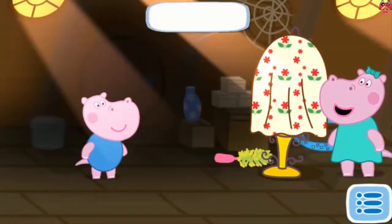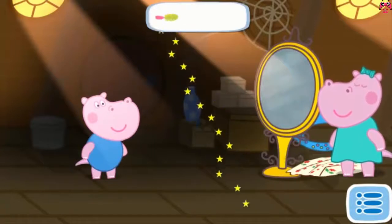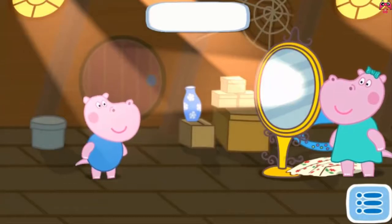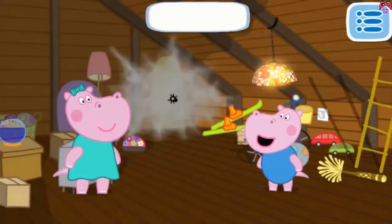Dark in here. I cannot see the door. Let's turn the light on. Click it. Good. Well done. Yes, yes. It is scary. Let's get out of here. No, G, we're almost there.